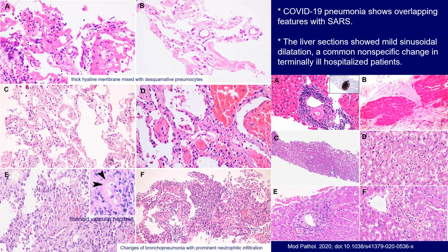And again, in another Modern Pathology article, they published autopsy biopsies from 4 cases. This is case 1's lung, this is case 2's lung, this is case 3's lung. You can see these 3 have one characteristic finding, which is hyaline membrane formation. This hyaline membrane is more delicate, and this is focal hyaline membrane formation, and the other finding is type 2 pneumocyte hyperplasia.